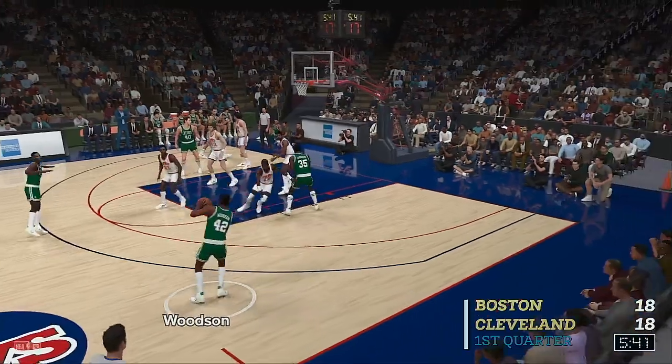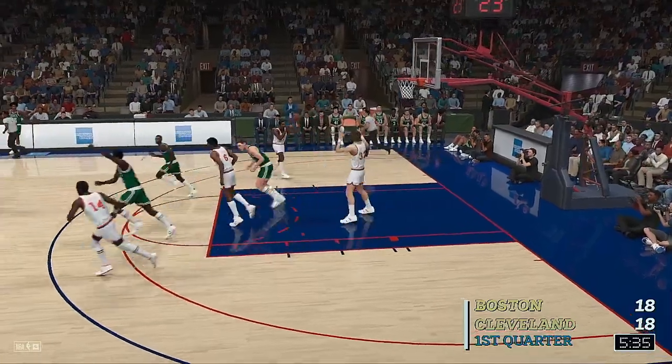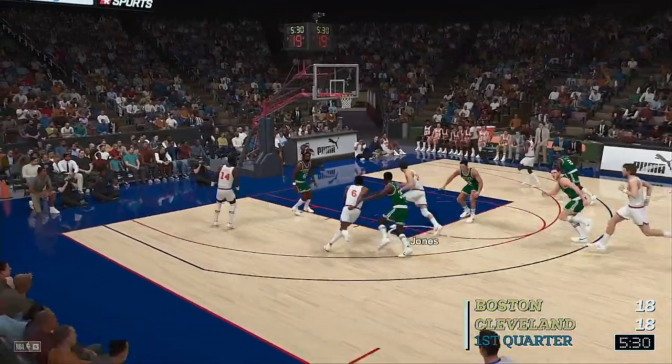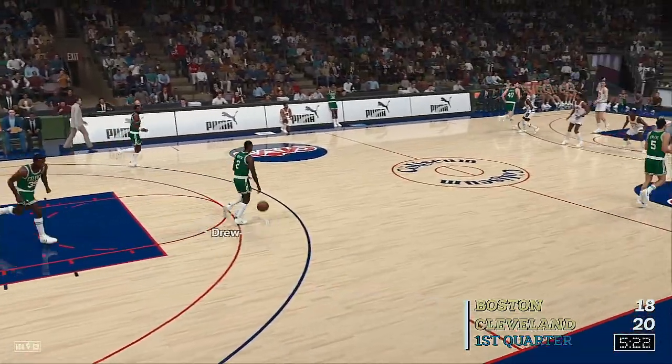Here's Drew. Pass to Woodson. Collins now top the key. Wide open, couldn't capitalize. He thought that one was going down as soon as it left his hands. Well, with good reason. That was a great look. Just bad luck it didn't go down. Getting enough shots in close to play inside out. Boston trailing.